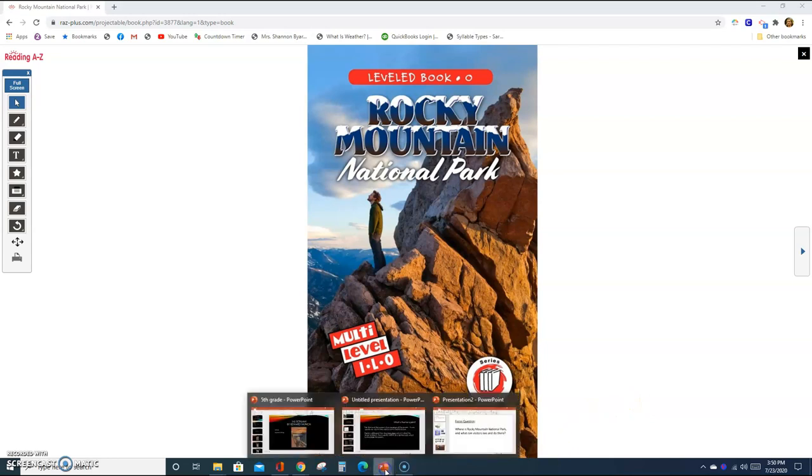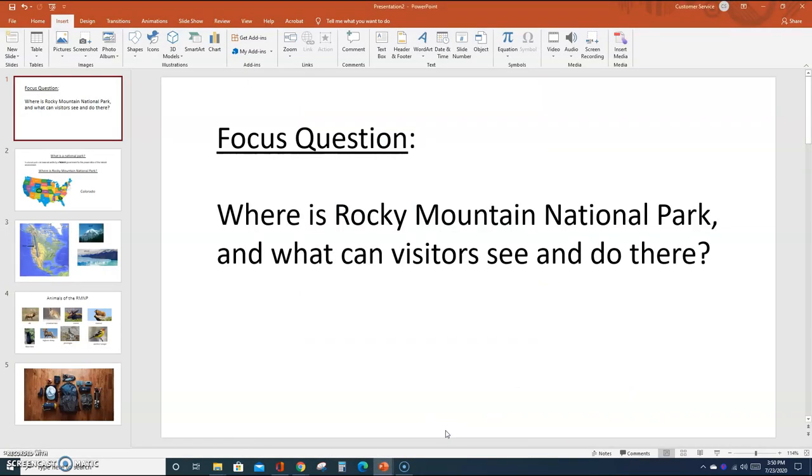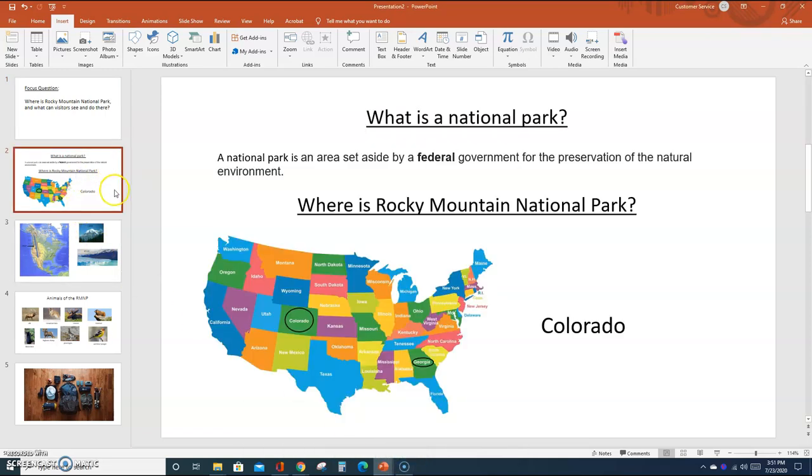So, here we go. Here is our focus question. Where is Rocky Mountain National Park, and what can visitors see and do there? First, what is a national park? A national park is an area set aside by a federal government for the preservation of a natural environment.